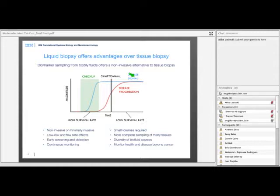So the general idea is that for most, I'm going to bring up the pointer. I'm not seeing the pointer for some reason. We're seeing the pointer. Oh, there it is. It just flew in. There it is. Okay, thank you. Perfect. Thanks.